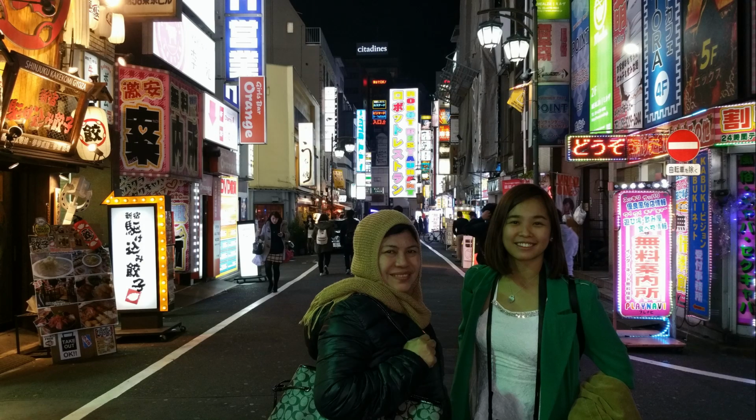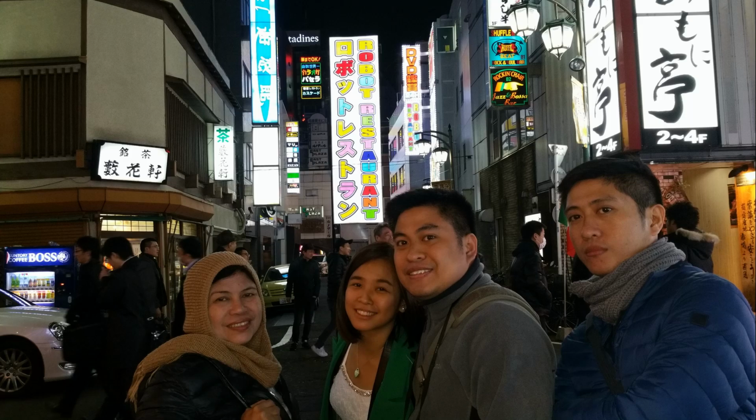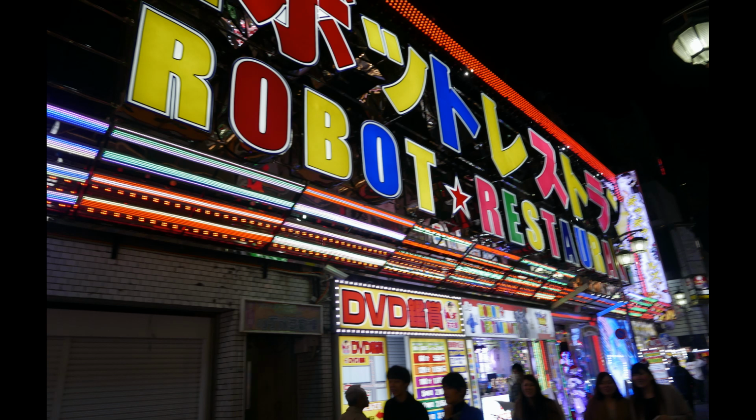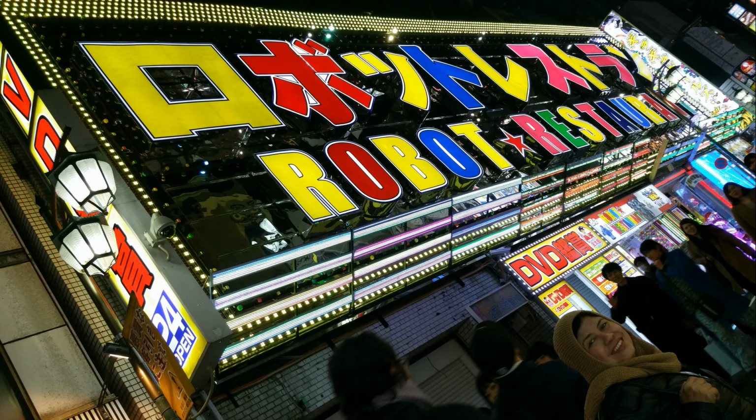After that, we go to the robot restaurant. And that ends our very memorable tour of Shinjuku in Tokyo, Japan. Don't worry, be happy, and have a very happy trip.